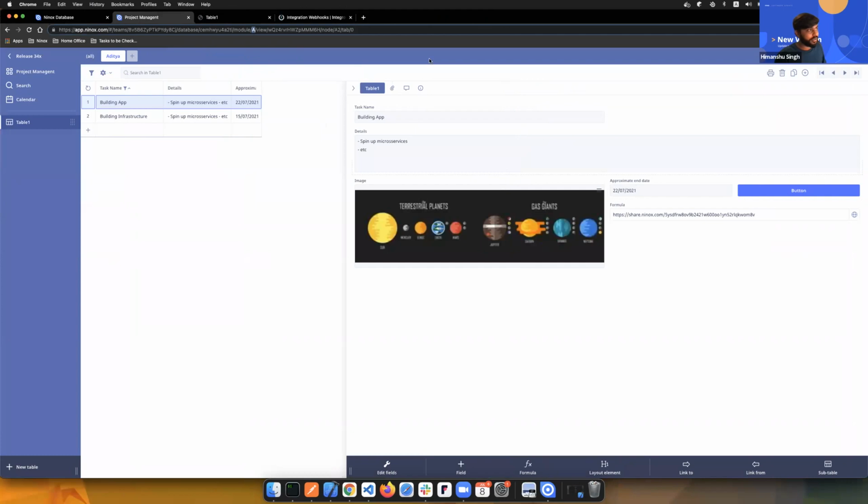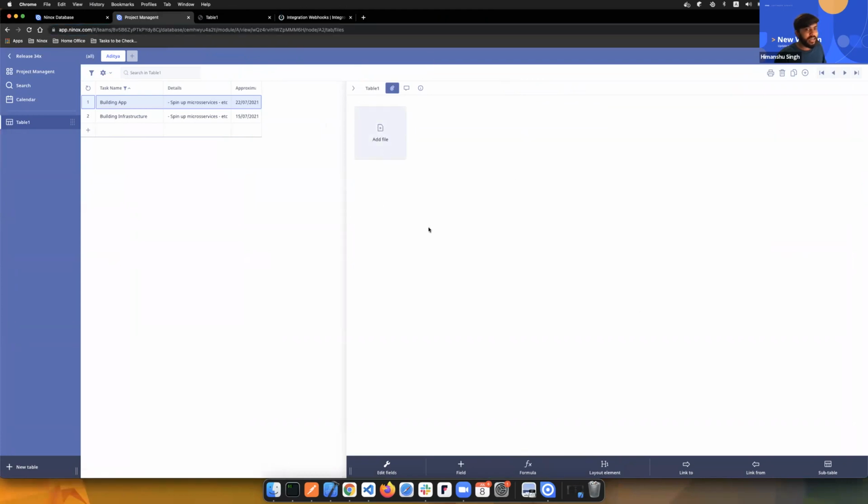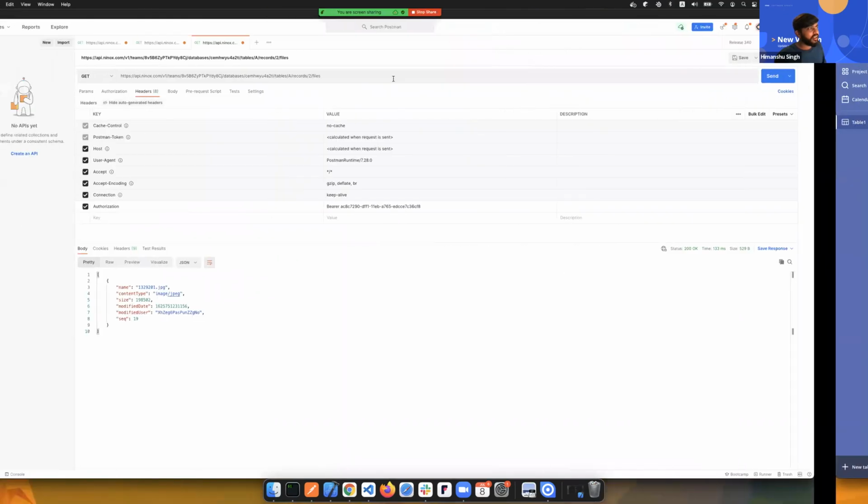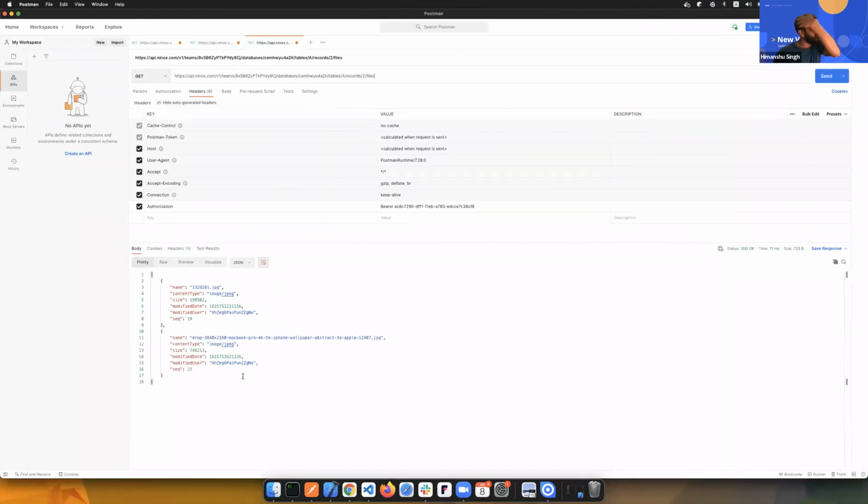So for example, if I were to add another image, then I will simply have that. So yeah, this is about the endpoints that we have, the new endpoints, and I really hope that this will help you maybe do a bit more on the integration side. And there are a couple other things that were also introduced.